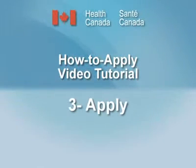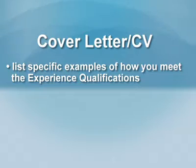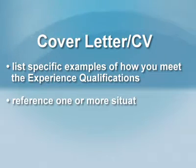All right, now you're ready to apply. Here are a few tips. When writing either your cover letter or your CV, be sure to list specific examples of how you meet the experience qualifications. Saying that you have the experience is not enough. You must reference one or more situations in which something you did allowed you to acquire the experience.